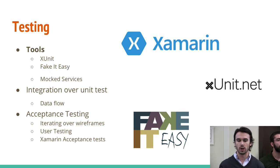And then we also wanted to mock out some of our services, so we were really focusing on data flow through the application. So we have some services that get the data from Wegmans API and send it to the mobile app, so we wanted to create some mocks of those so we could test on just the mobile app, and then also be able to test with the actual services.